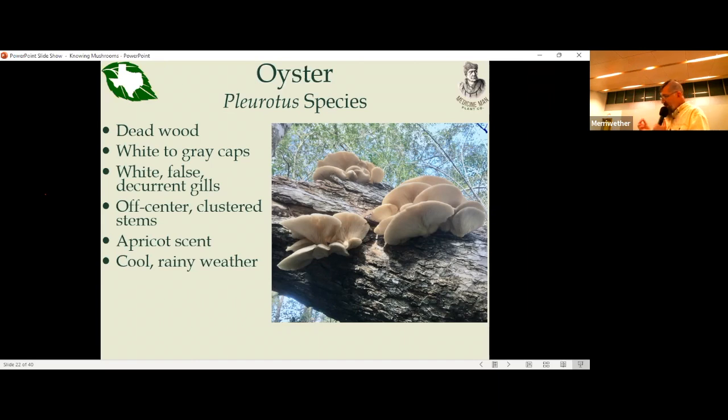They have white, false, decurrent gills. So false gills, we know that's now the gills are just a continuation of the cap. Decurrent means that the gills run down the stem, and the stem is off-centered of the mushroom. So going back to the Starship Enterprise. So it looks like Captain Kirk was not steering well and he hit a tree. So we got these oyster-shaped mushrooms with the gills running down almost all the way to the tree trunk itself.